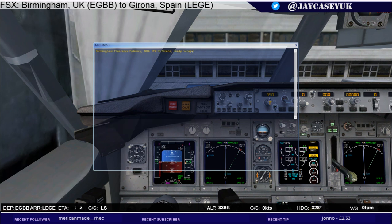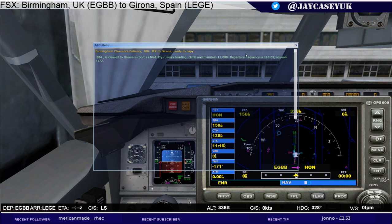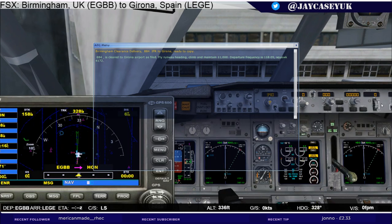Birmingham, clearance delivery, 884, IFR to Girona, ready to copy. 884 is cleared to Girona Airport as filed. Fly runway heading, climb and maintain 110. Departure frequency is 118.05, squawk board 172.